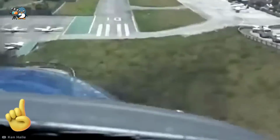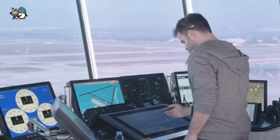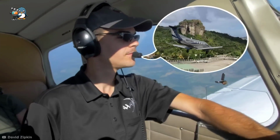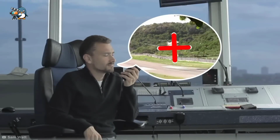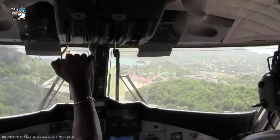If this wasn't sketchy enough, the airport doesn't actually have a fully-fledged air traffic control system. In most airports, an air traffic controller sits in a tall tower by the runway, instructing pilots when it's safe to land or take off. Now, pilots have explained that in St. Barts, the lack of a tall control tower means that the air traffic controller is unable to provide any clearances for takeoff or landing, forcing the pilots to communicate amongst themselves to figure out when they can safely approach the runway. Talk about winging it.